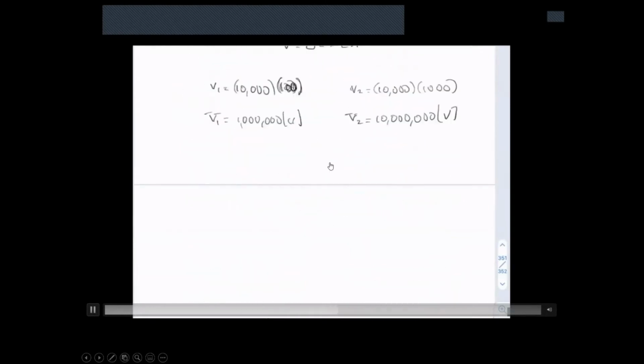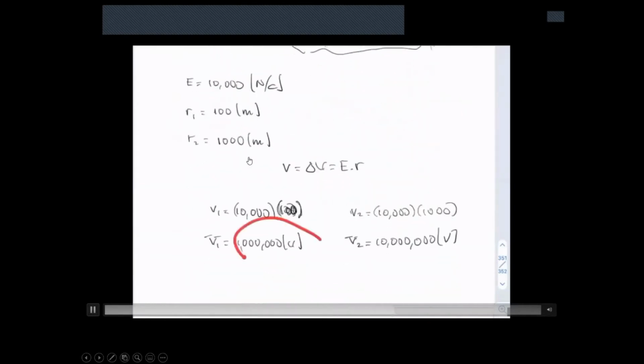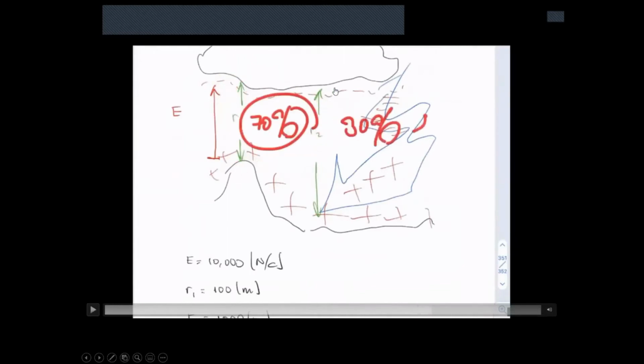But the problem with that logic is, though it is correct, it's not correct 100% of the time. Instead of lightning hitting high ground 100% of the time, it does something weird. I don't know, I'm just going to make something up: it hits high ground 70% of the time, and the low ground like 30% of the time.